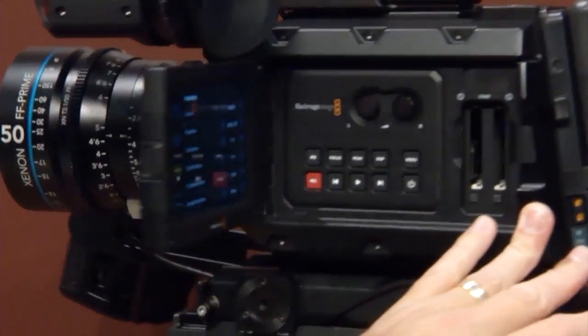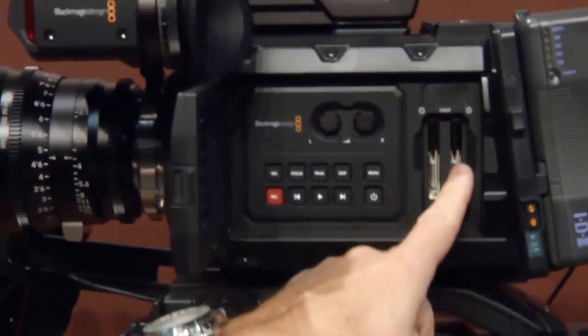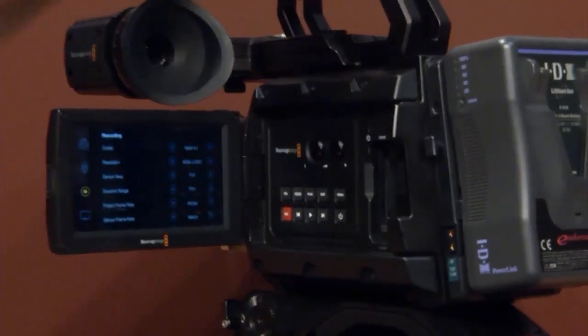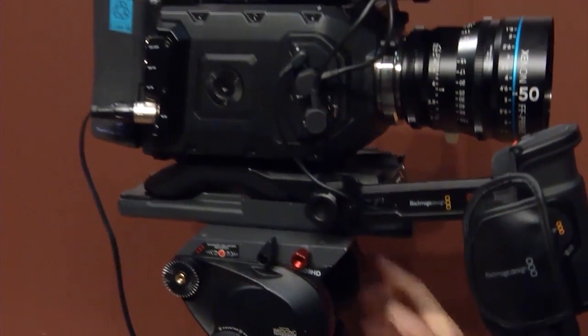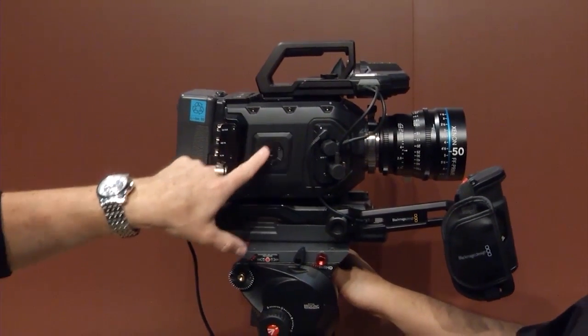We actually have CFast cards here to record to, so once one fills up, it'll automatically switch over to the next one. If I pan it around here, these are a lot of the same features you see on the original Ursa camera. We have the battery pack here on the back, Super 35 size sensor. This camera actually comes in a PL or EF mount. And you can see here we have rosettes built in.